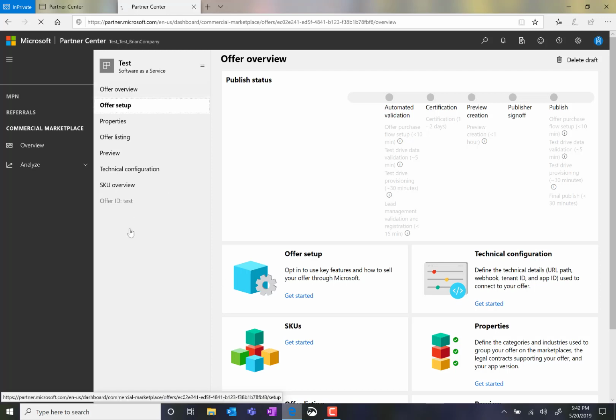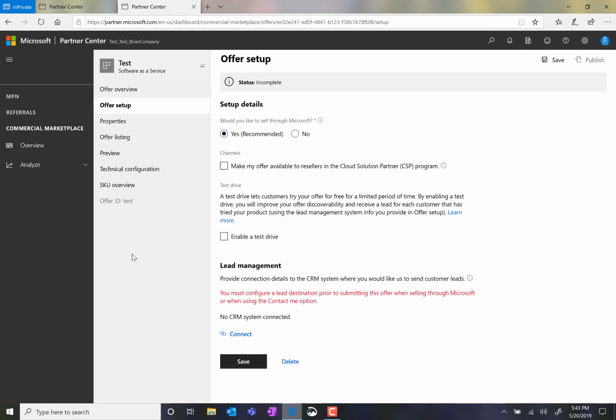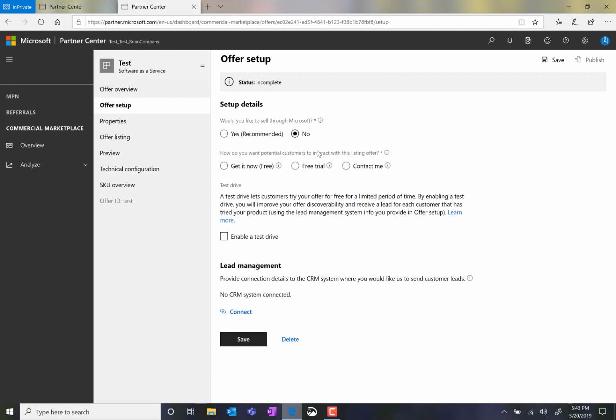I'll first go to Offer Setup, and here I choose the offer type that I want. In this case, I'm going to say no to selling through Microsoft and select Contact Me. This allows me to quickly and easily create a listing within the marketplace, either Azure Marketplace for IT and developer audiences, or AppSource for business and industry.